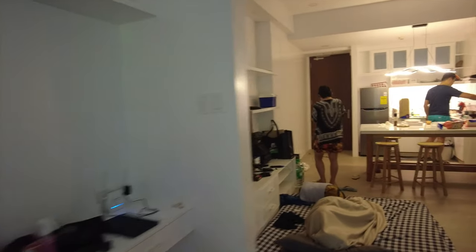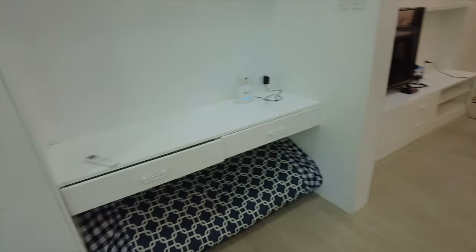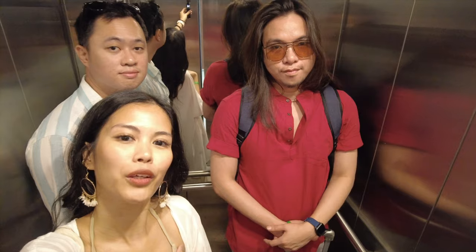Last day! It is 9 a.m.-ish. Breakfast! Good morning! Okay, time to go! And as always, when leaving any Airbnb, try to leave it as clean as possible. Yan, wash dishes. Just, that's it. And, going na! Ay, sorry, sleep pala. Iba, may beach tour pa tayo.